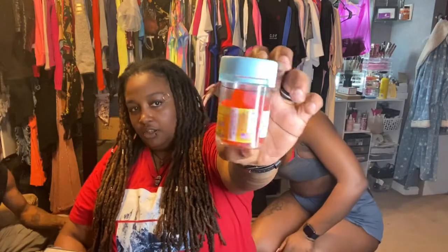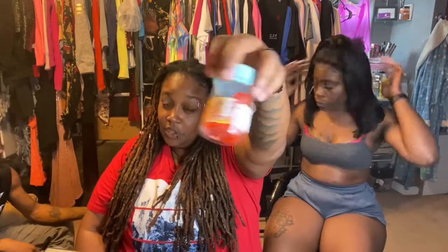CBD plus melatonin gummies. Has 250 milligrams of CBD. And I'm finna say in one gummy, but it's 10 gummies in, so 250 divided by 10 is what? 25. Look at this one. It's 25. So 25 milligrams of CBD per gummy. We gonna test it out and see.